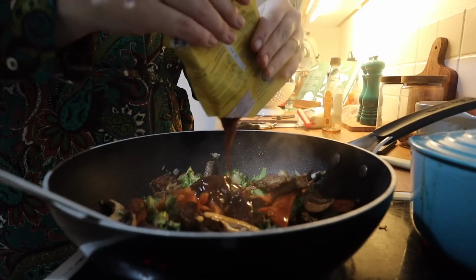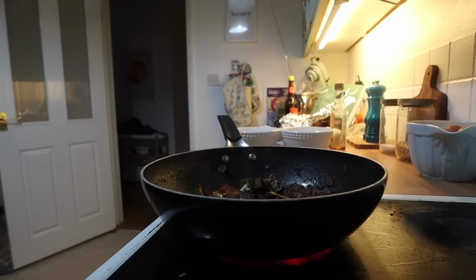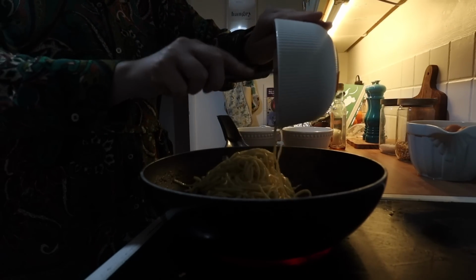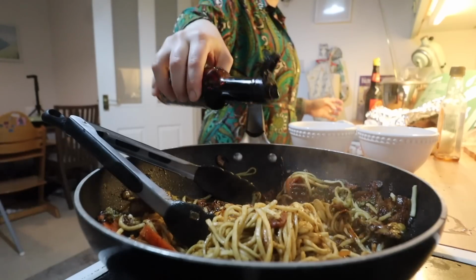I added the sauce and then I decided to add a bit of extra soy sauce and ketchup mayonnaise, which we had in the cupboards. Just sometimes you just got to throw stuff into the pan and hope for the best. And it worked really, really well. It was really delicious. But as I said, it would have been fine just with the black bean stir fry sauce.